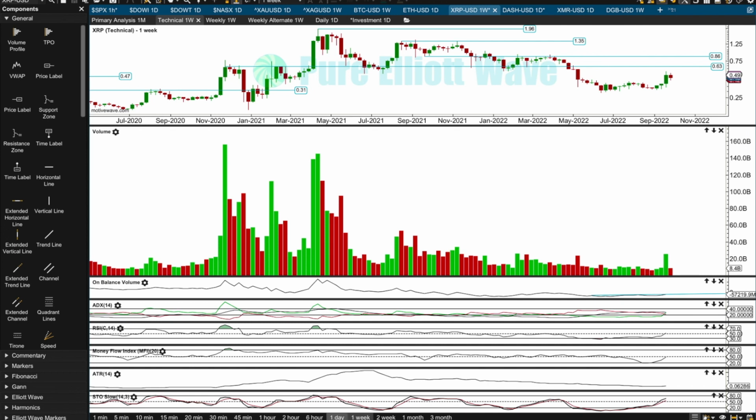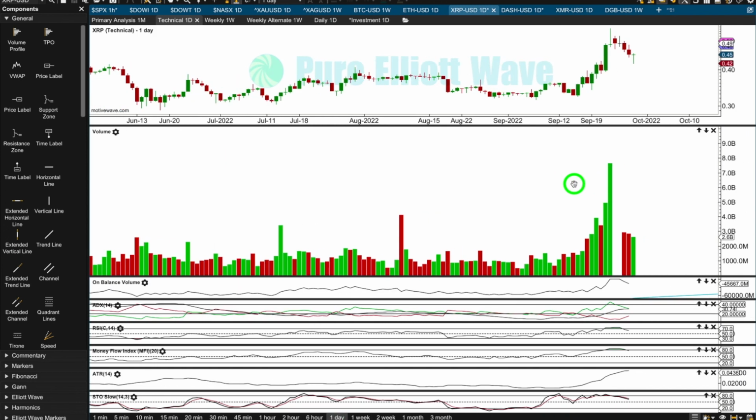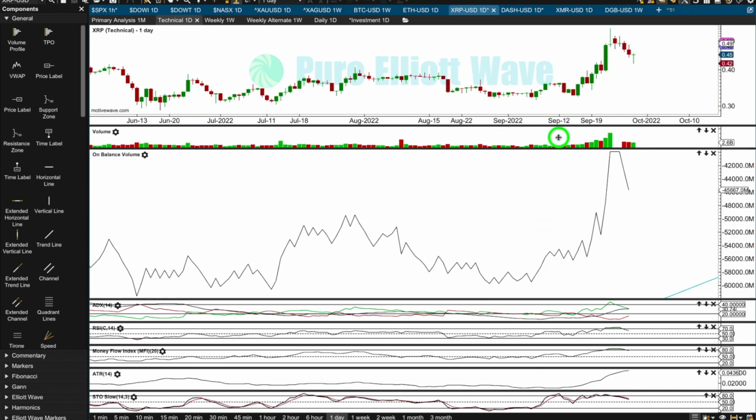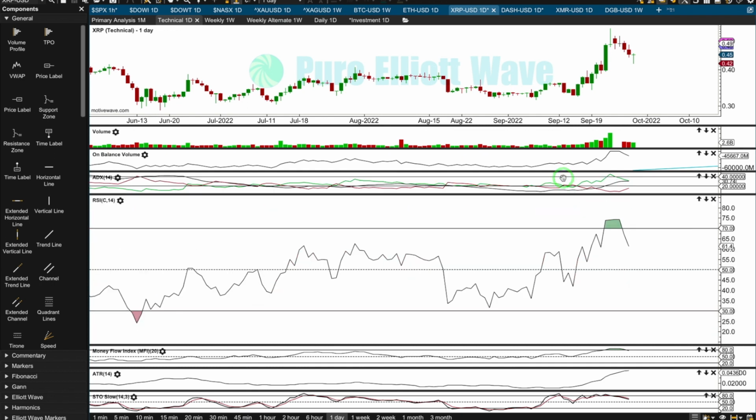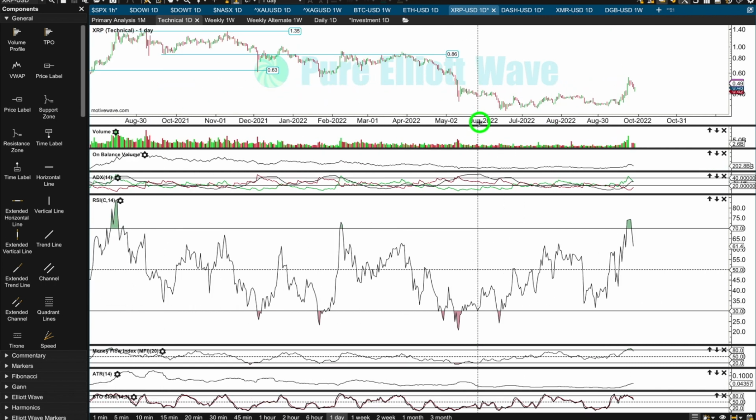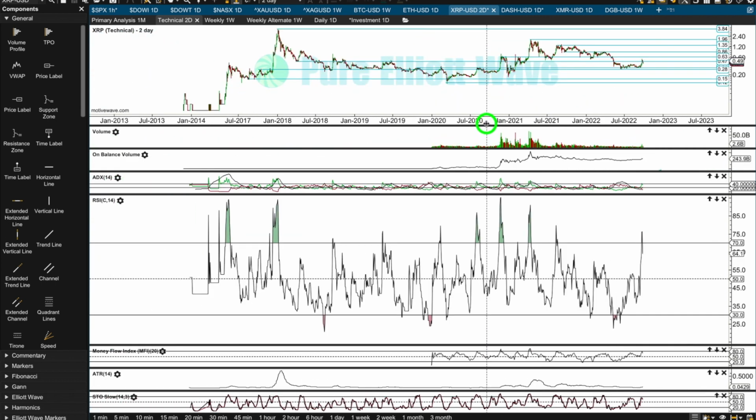Actually, I think I want to look at daily for XRP. Yeah, that's better. Wow, what a good volume spike. And then some little dojis. There's a nice gravestone doji. On balance volume making highs with price. ADX indicating an upward trend, nowhere near extreme. RSI overbought. How common is that at the daily chart level? Let's take a quick look. Oh, fairly common, and doesn't necessarily mean it has to move into a bear market. Could just go sideways to relieve that for a little bit.